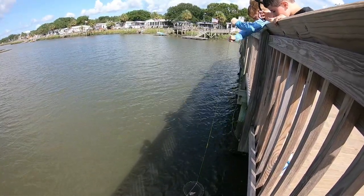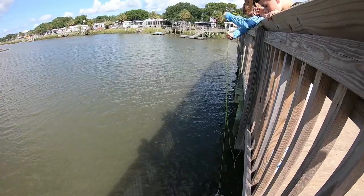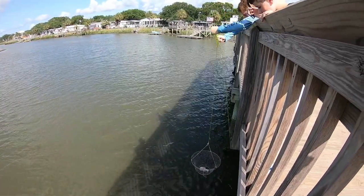Although either spot is great for crabbing, today we are fishing off of the walkway. Two little ones.